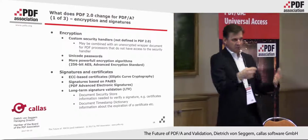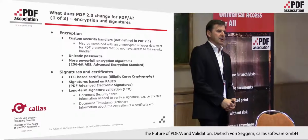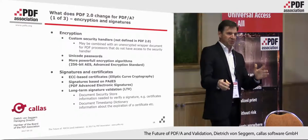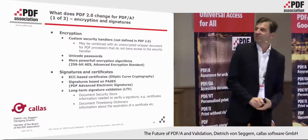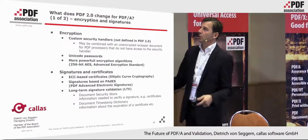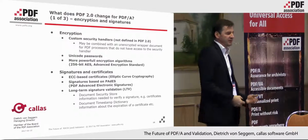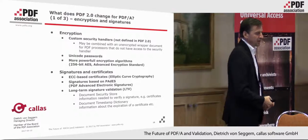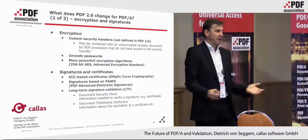You use a certificate in order to prove that you are the person who is allowed to open the PDF file. But who knows a little bit about certificates? Every certificate expires after some time. It depends a little bit on the algorithms that are used for their creation, but they will expire.